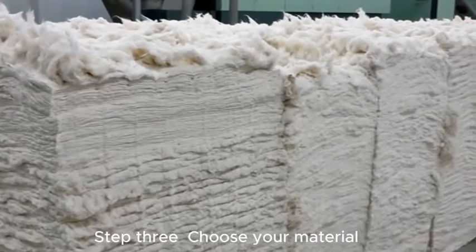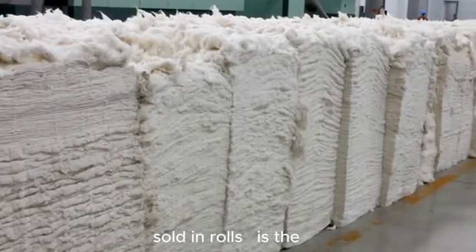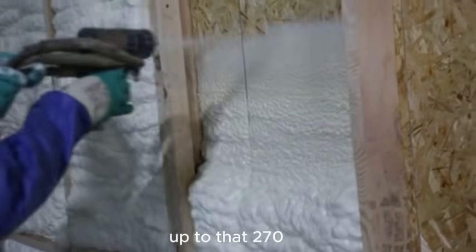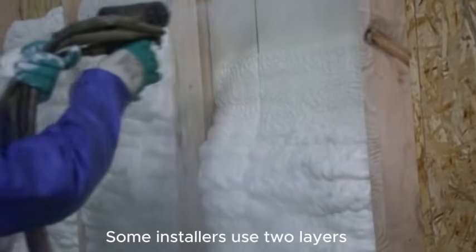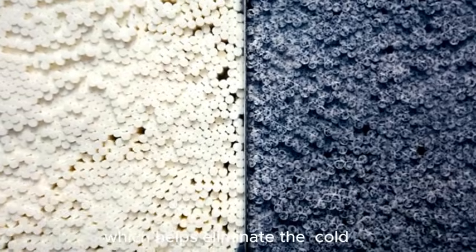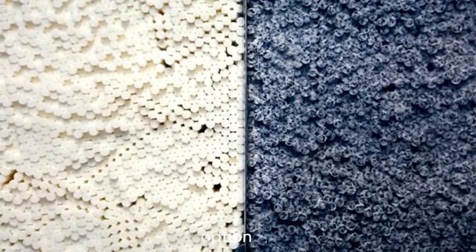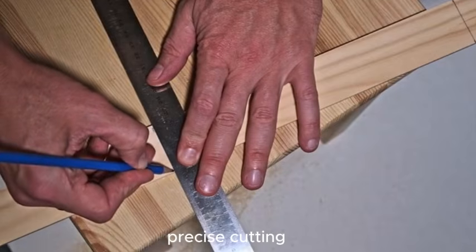Step 3, choose your material. For most standard lofts, mineral wool insulation, sold in rolls, is the most common and cost-effective choice, and it's very manageable for a confident DIYer. It comes in different thicknesses, and the goal is usually to build up to that 270 millimeter total depth. Some installers use 2 layers, one laid between the joists and a second laid at right angles across the top of the joists, which helps eliminate the cold bridging that happens through the timber itself. For lofts with very limited headroom, or for people who want a slightly higher performance option, rigid insulation boards are an alternative, though they tend to cost more and require more precise cutting.